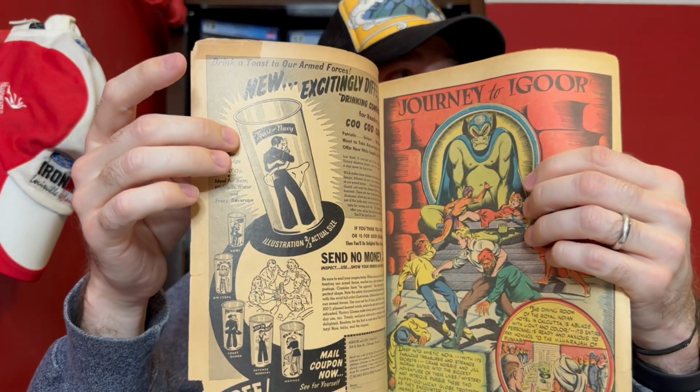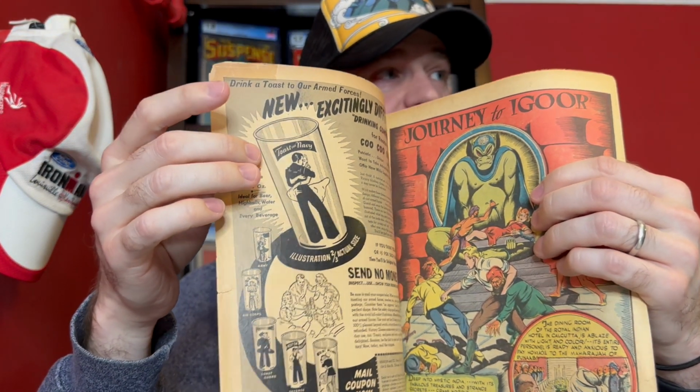So here's the opening splash page, which is a pretty cool opening splash page. And here, let's see here. Just want to be careful with this because it's a low grade book. It's probably going to come back like a 1 or a 1.5. But I want to be able to show this because I think that would be helpful. Okay, well, I tried to get it where I could position it where you can see it, but I couldn't.